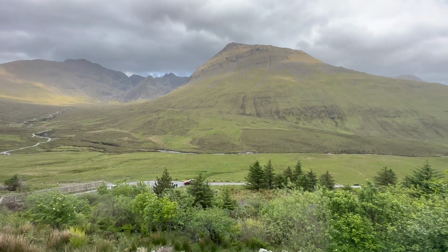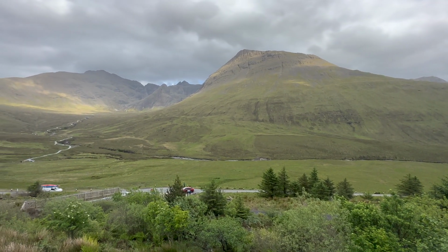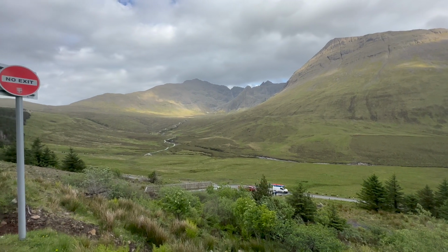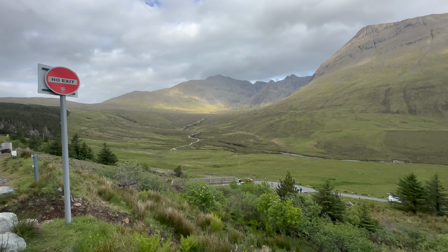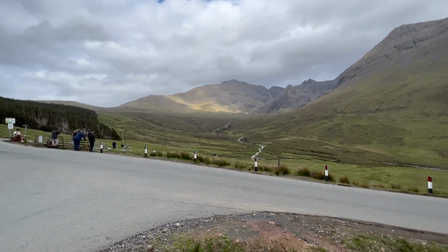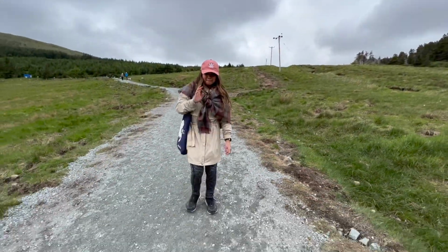Quick tip here as you look at the mountains. The Fairy Pools are open 24 hours, but the parking lot restrooms are not. I think they close at 5 p.m., and the closest public restroom is probably 40 minutes away, so plan accordingly. And now, our hike to the Fairy Pools.